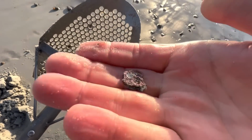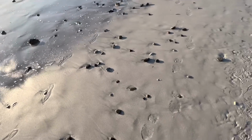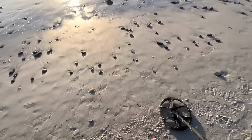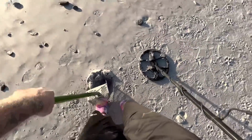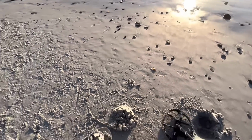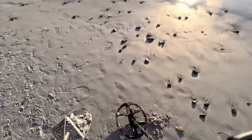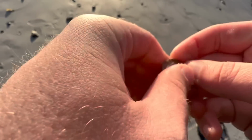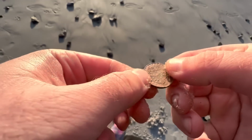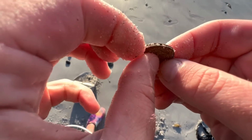Wow, that's what's left of a zinc penny. Okay. Dime maybe, 44? Jeez, come on. Right here, quarter. Just beat to death. Barely still a quarter. I can bend it, that's crazy. No idea what year. It's like, what? I could like open it up, that's crazy.